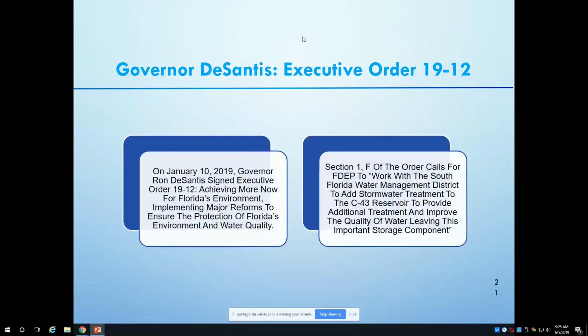All right. So clearly, Southwest Florida has been experiencing some very significant and tangible consequences of water quality problems. It's also clear that our economy is absolutely dependent upon healthy water resources. And with that understanding and a sense of urgency around the problem, Governor DeSantis, within 48 hours of being sworn in, issued Executive Order 19-12, achieving more now for Florida's environment.